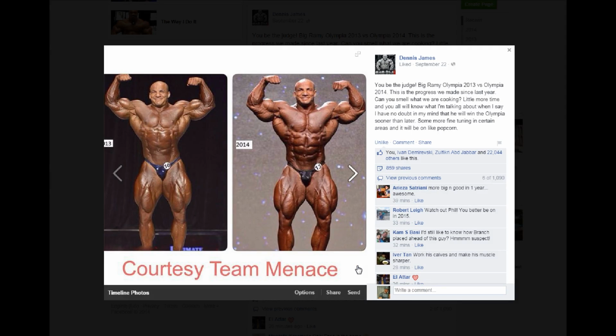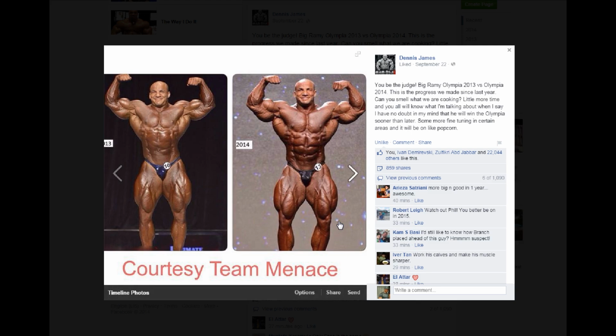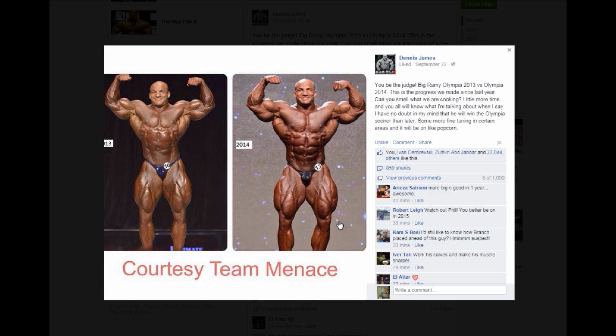What you're looking at is a picture comparison from Dennis James' fan page. Dennis James is the master guru trainer of Big Ramy, and you can contemplate the obvious difference and progress between 2013 and 2014, right? This is Big Ramy this year. It is an impressive improvement by all measures.